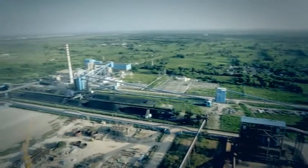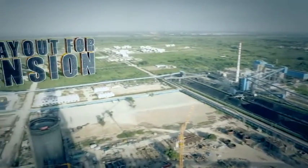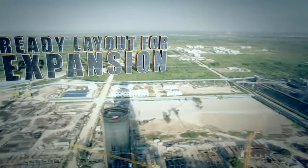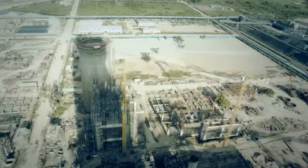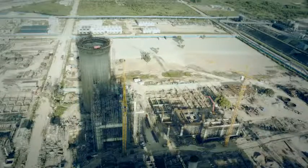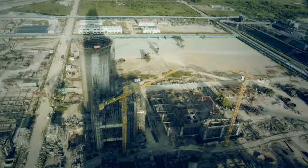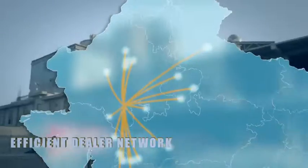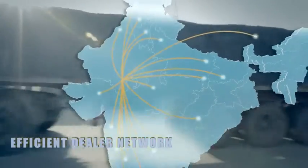And Wonderr Cement will soon expand its current capacity to 10 million tons by setting up 2 more production lines, for which land and layouts are ready. The first expansion has already commenced and the expected production date is end of the year 2015. Our strong dealer network is widespread and efficient, helping us to reach our valued consumers in all corners of our target markets.